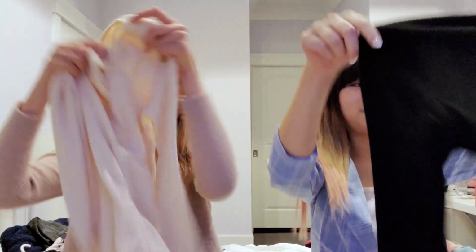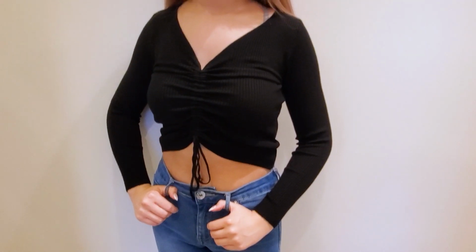It's sheer, but with the dark colors it's not as bad because light can't come through. It's also kind of cropped. It's not on the longer side. When you don't have it scrunched up, it's all the way down past your navel. But when you scrunch it up, it goes to mid torso, a couple centimeters below your bra.